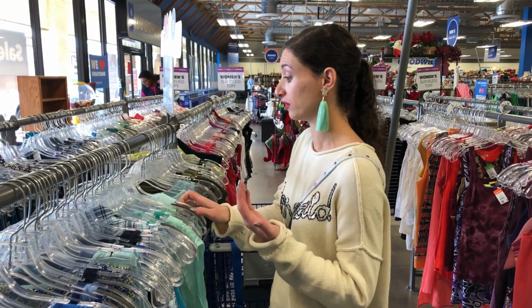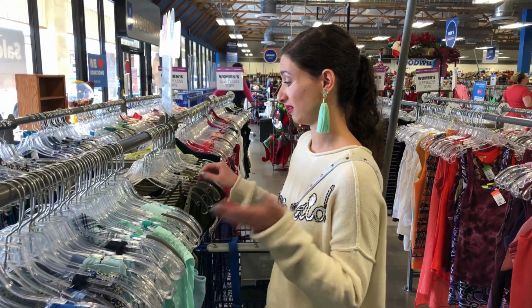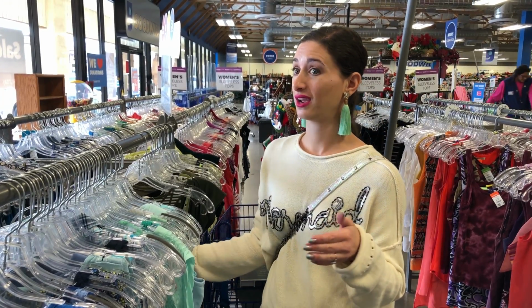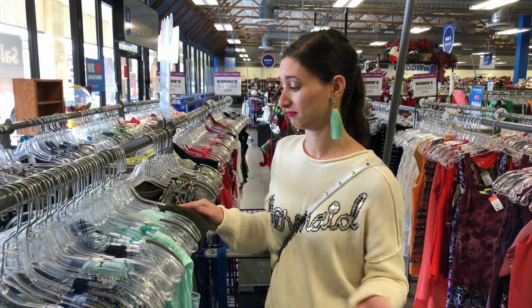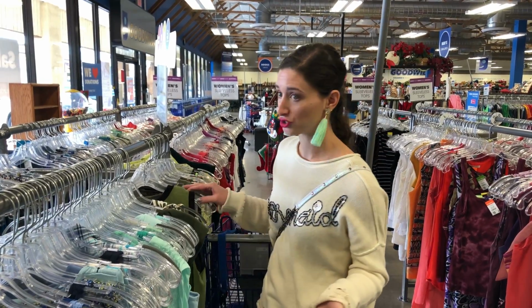Like you can buy things like Old Navy, Gap, Express here, and then you're not necessarily directly supporting companies who don't care as much about their workers' rights, and you're preventing stuff from going into the landfill, because a lot of what gets donated to Goodwill ends up in landfills. Most people don't end up buying it, so it's really important to shop your local thrift shops.